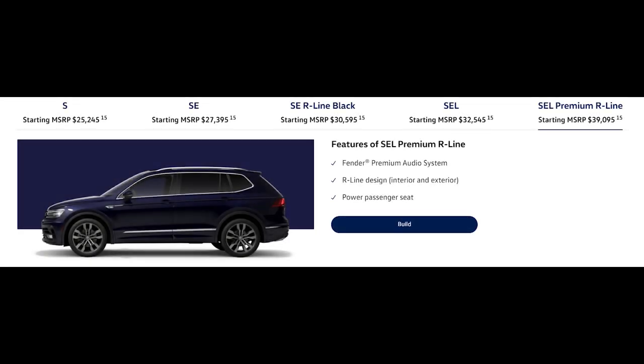As for trim levels and pricing, the 2021 Volkswagen Tiguan has 5 trim levels. The base S starts a tad over $25,000. If you want 4Motion all-wheel drive, it's $1,300 more. Next, you have the SE, SE R-Line, SEL, and finally the range-topping SEL Premium R-Line, which is the one I'm driving today, and it starts over $39,000.